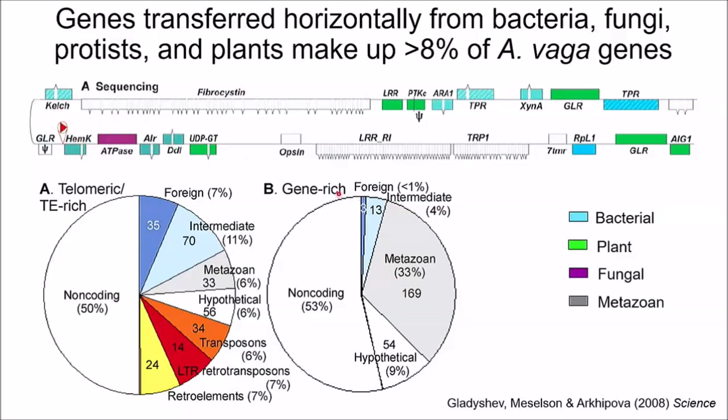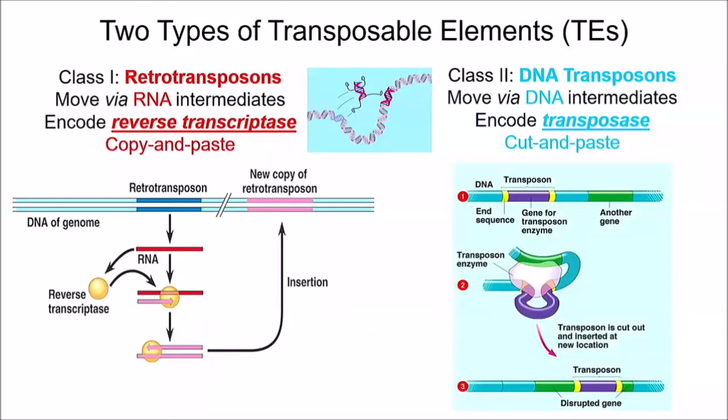And like I said, the core genome regions look pretty much metazoan, very densely spaced metazoan genes with relatively short intergenic regions. But when you get to telomeric, subtelomeric regions, this is where you see most of the horizontally transferred genes, and also a large number of transposable elements of nearly every possible kind: DNA transposons, LTR elements, non-LTR elements. So let me remind you that there are two types of transposable elements.